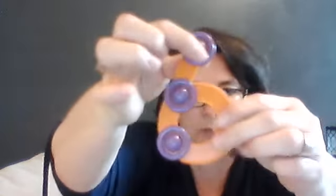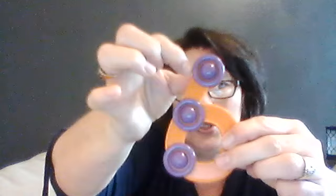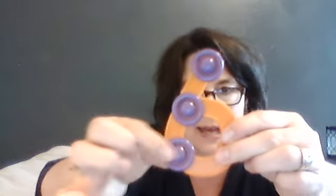Here's where it gets tricky. There are not spaces on the number 6 to put 6 dots. So what they've done is they've put a circle around the dot. So when we're counting the number, we say 1, 2, 3, 4, 5, 6. The dot counts as 1 and the circle counts as 2.